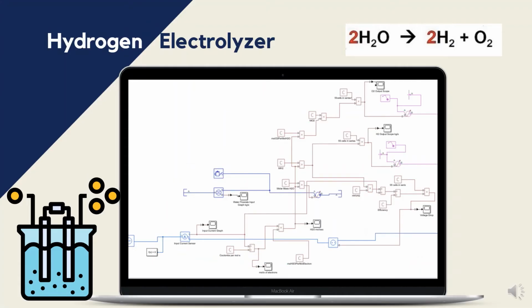Now that we've created carbon monoxide from our CO2 electrolyzer, we do need hydrogen to create syngas for the syngas to gasoline process.